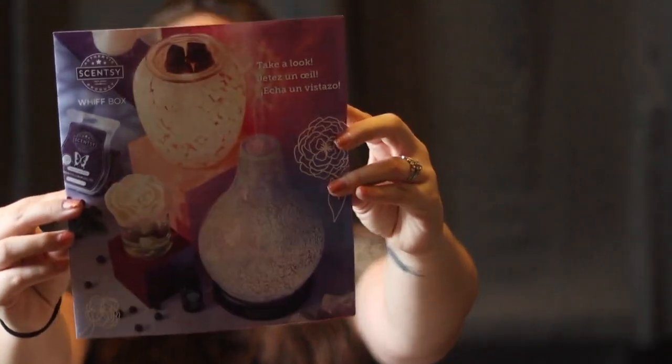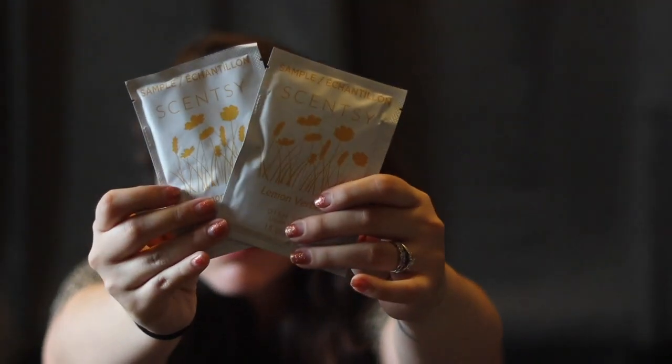So this came with the magazine like it does every month, and inside it's basically a list of things you can write, maybe things you need to do around the house. The Whiff Box this month came with two dish soap samples, and the scent is in lemon verbena.